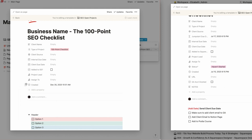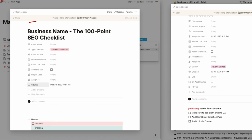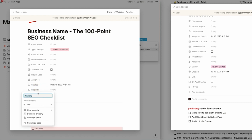And what's actually really beautiful about this, if I click on that, what's really cool is this is a newer feature, you can always hide this. So basically what happens is it shows this little property here, one more property below. So then it's easier to focus in on what's here. But if you do need that additional metadata, you can have it hidden and it'll show the additional options below, which is pretty cool with the full functionality that Notion offers.